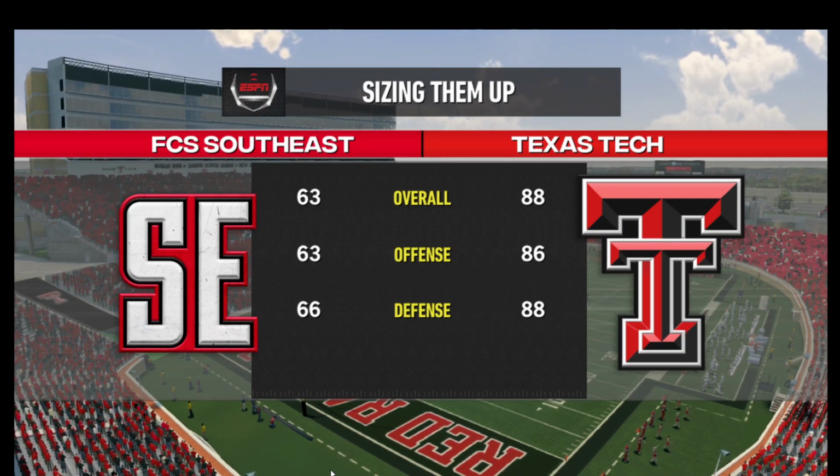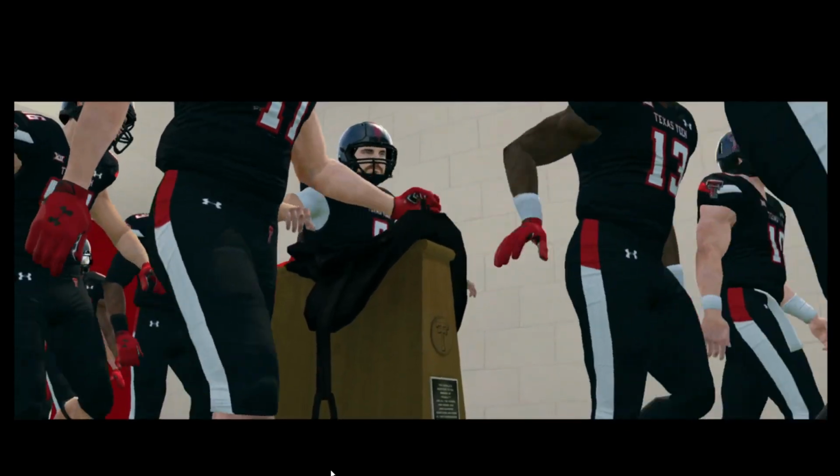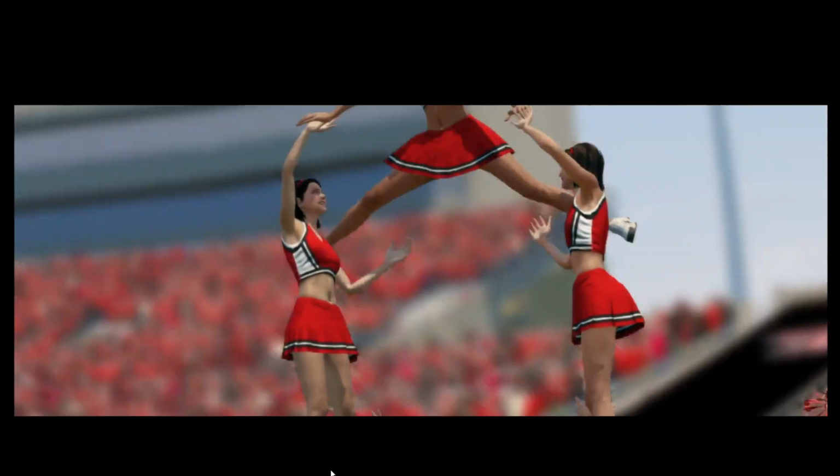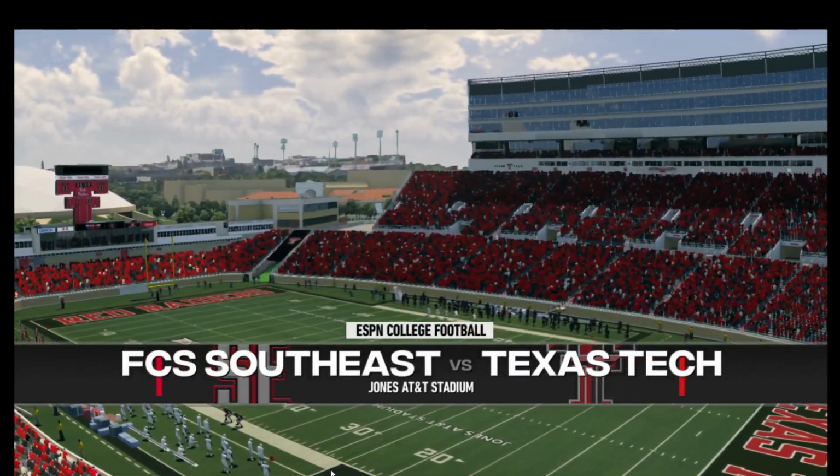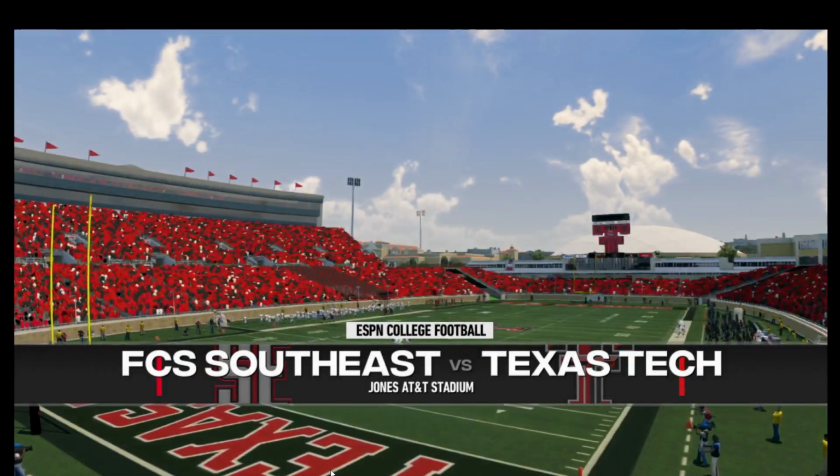The Red Raiders of Texas Tech have taken the field. They're going through their final preparation. A great opportunity to get a victory at home today. That does it for us here on the NCAA College Football pregame show. Enjoy the game. We'll see you at the half.